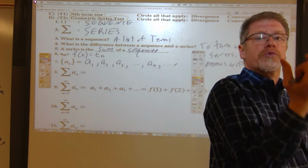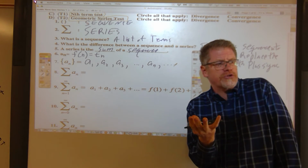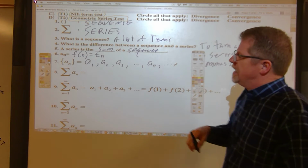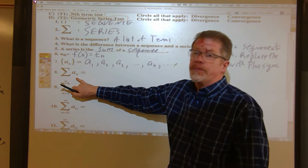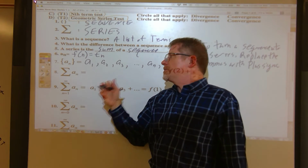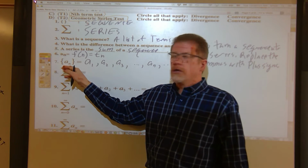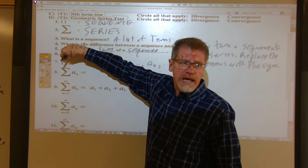And a function is a rule which assigns each input to exactly one output. That's what a function is. A function is simply a rule. Now, when you see sigma A sub N, that doesn't mean sequence A sub N. It means series A sub N. So when I say go, I'd like you to say sequence A sub N. Ready? Go. Sequence A sub N.